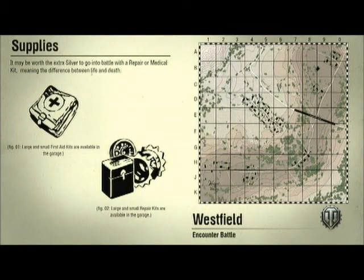And we're on Westfield. This map I used for the VK3601H review, and this thing is perfect for the ELC AMX because of the hills in that, and there's some small hills that this ELC AMX can use. Even though this thing is pretty small, it can pack a big punch with that 90mm gun, like I already said.